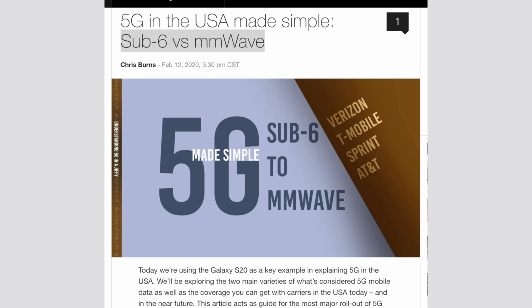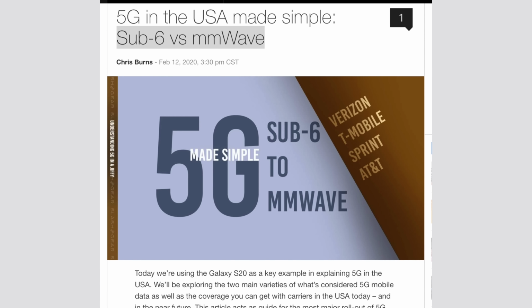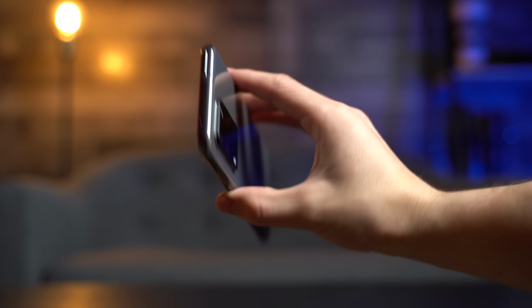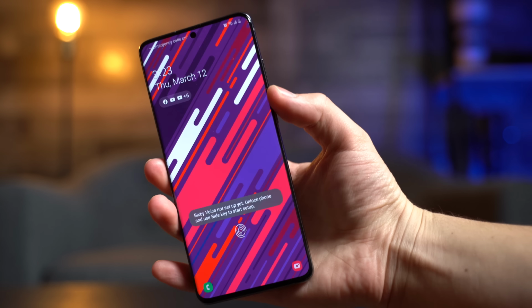First of all, you need to understand that not all 5G is the same. There's sub-6 5G and mmWave 5G. But before I discuss the differences, I want to talk about the success of two popular smartphone brands that have recently switched to 5G. Let's start with Samsung and the Galaxy S20 line.